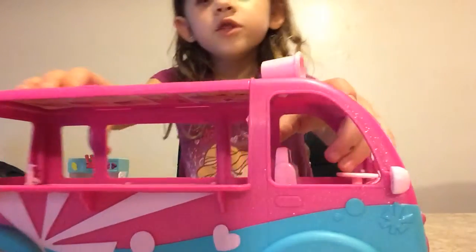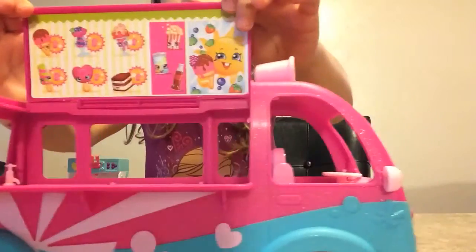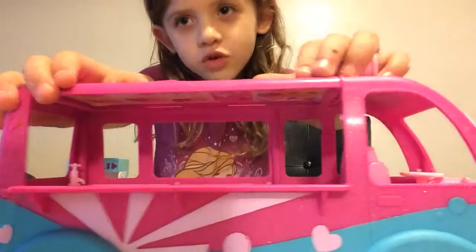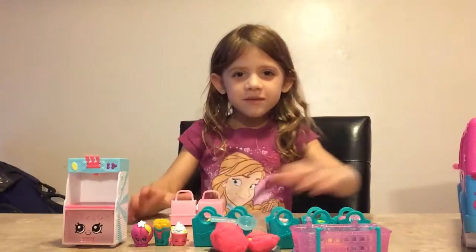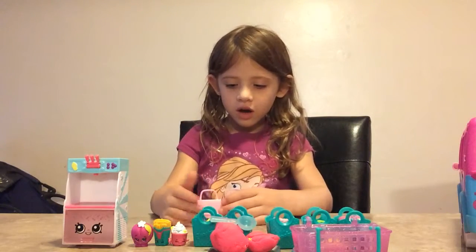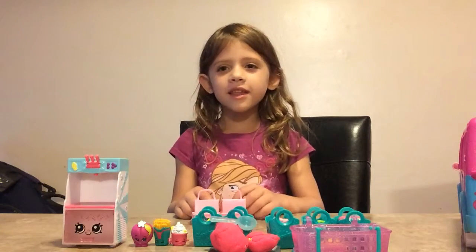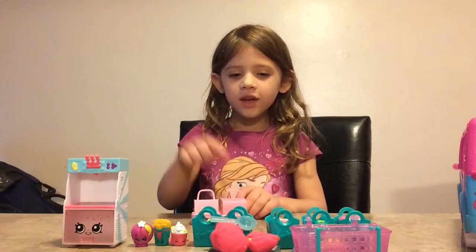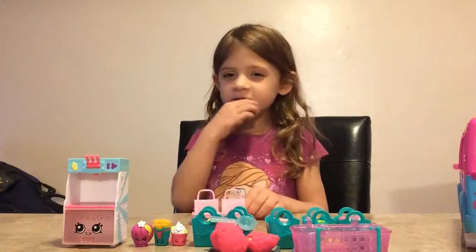Okay, that ice cream truck is here. You could take this up and the menu, like, of what you do and stuff. So, we're gonna see what's behind this. These suitcases. You can't see in the bags, right? Good.